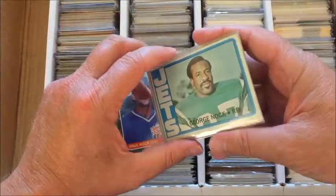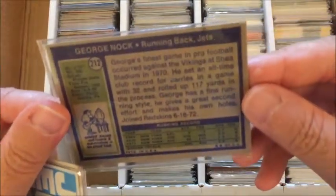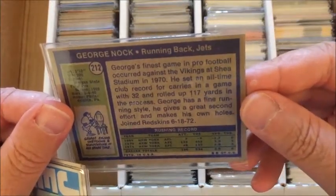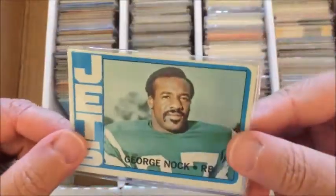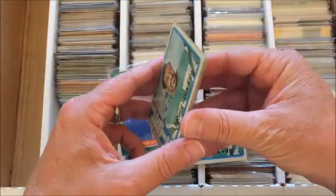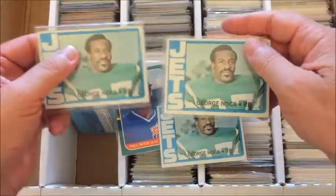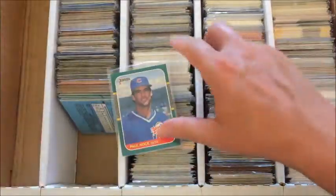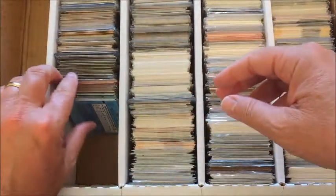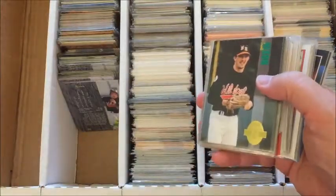And here's the old football card that's stuck. There we go. That's George Knox. That's a 72, I believe. Yep. Topps Football, 72. Card looks like it's fresh out of the pack, and there's 3 of them. Yep, 3 of them. Pretty nice there. I might have had those as a kid, because that was one of the first football sets that I remember buying. I think I started buying them in 71.